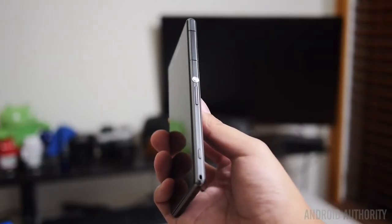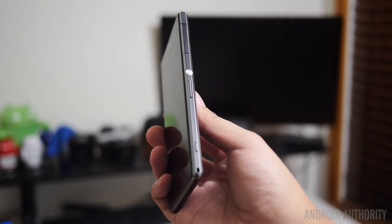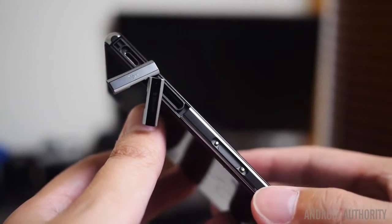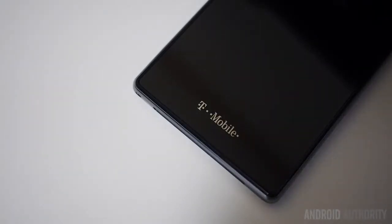After that, though, you have the same overall layout with the silver power button and the ports and micro SD and SIM card slots covered with small bits of plastic. After that, the only real changes are in the headphone jack, which has been moved more to the middle, and of course the T-Mobile logo proudly stamped on this phone's lower back. Overall, this is the same experience when you have it in your hand.